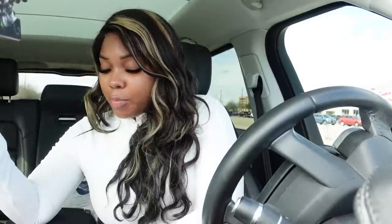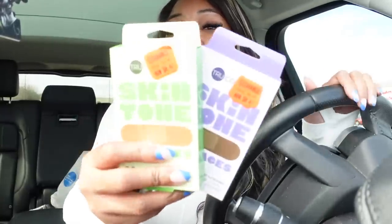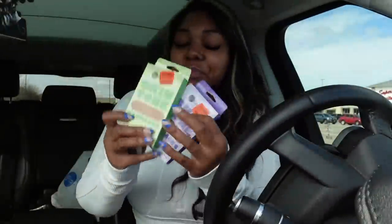So anyways, those bandages that I showed you guys in the last clip, which would be like 2 seconds ago for y'all. Remember I said they were $1.47? They were actually 47 cents. So I did look back at my receipt and they were 47 cents, even though they were marked $1.47. So anyways, I bought two more. These were actually marked at this location. So I bought two more, another one for my house, another one for Jennifer.